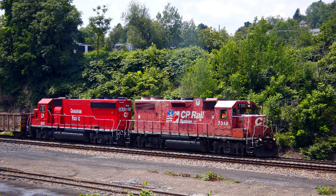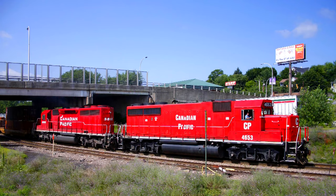The GP40 was introduced in 1966 as an evolution of the GP35. Along with the GP38 and similar SD series units, it marked the introduction of EMD's 645 series engine, which used the same engine block dimensions as the 567 series but incorporated modified power assemblies with a larger cylinder bore. In the GP40, a 16-cylinder turbocharged version of the engine produced 3,000 horsepower.